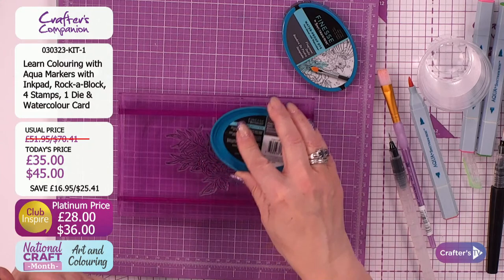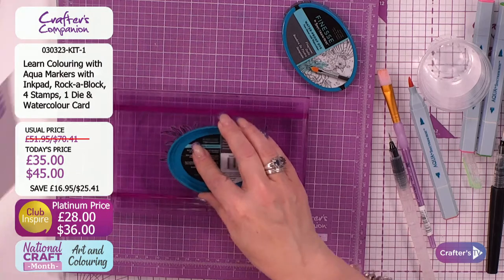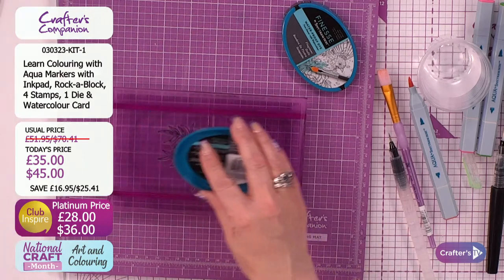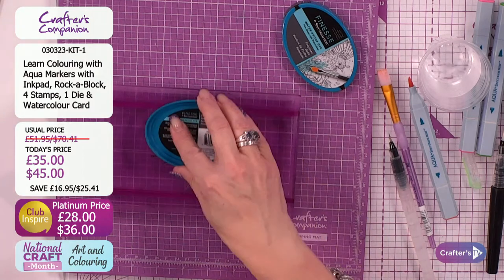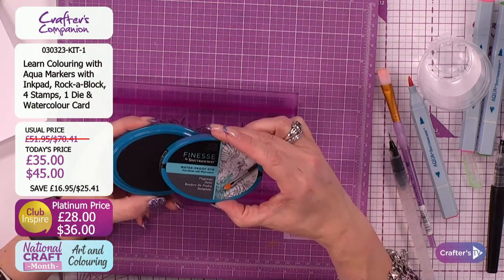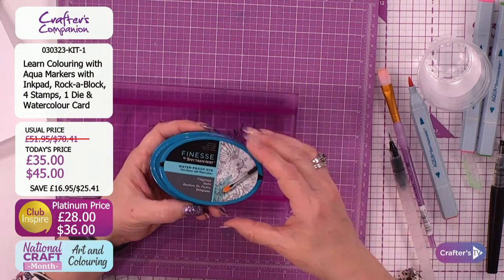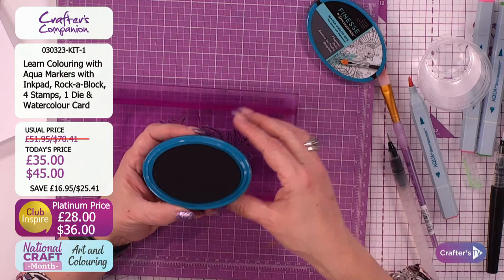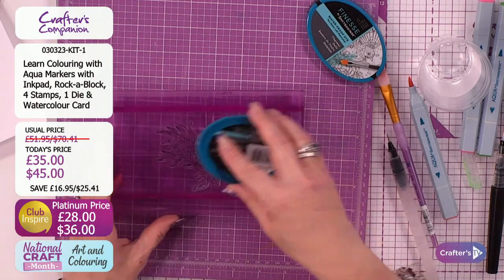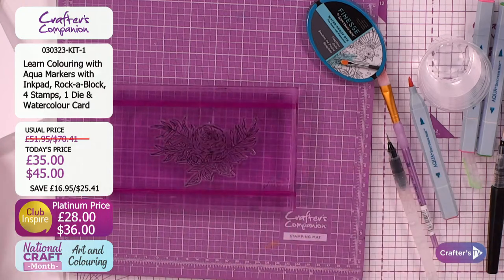And again, I'm just going to stamp this up, and I'm going to show you why we have the correct ink pad for the correct medium at Crafter's Companion, because our Finesse range comes in four colours. You can get black, your flagstone, which you're getting in this bundle, rustic brown, and also pebble. I was trying to think of it then, and it nearly left my mind. But again, just popping that on.